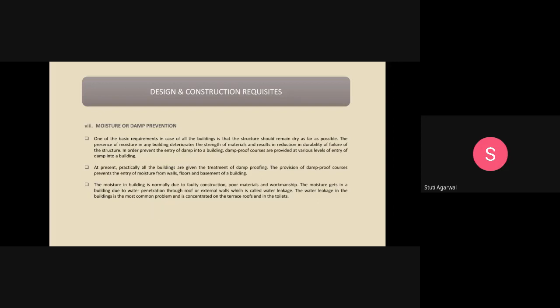So all the buildings nowadays have damp proofing treatment done during construction. So damp proofing is done on the walls, on the roof, and even in the basement, because the most common areas जहाँ से dampness आती है due to external factors is the roof, the basement, and the walls. And then due to internal leakage, it may occur in various wet areas of the house, like the kitchen, the bathroom, balconies.